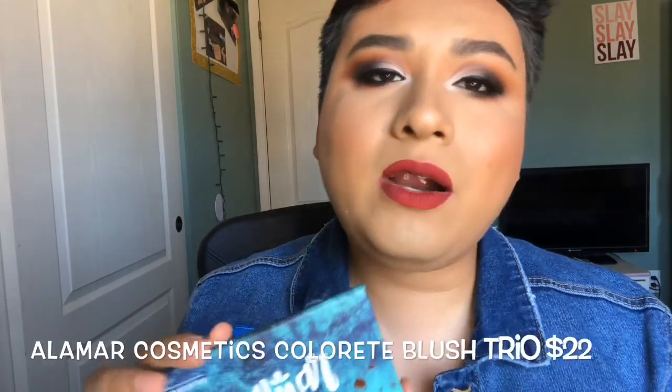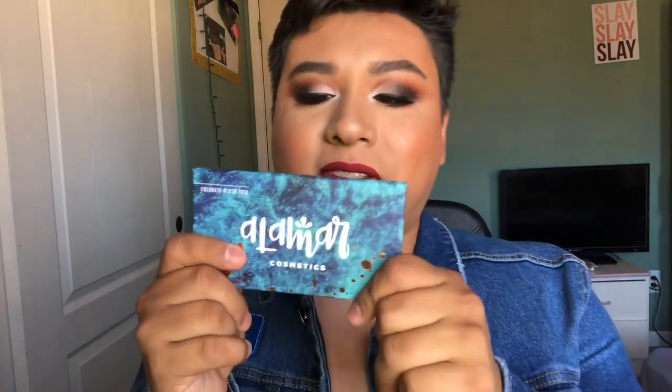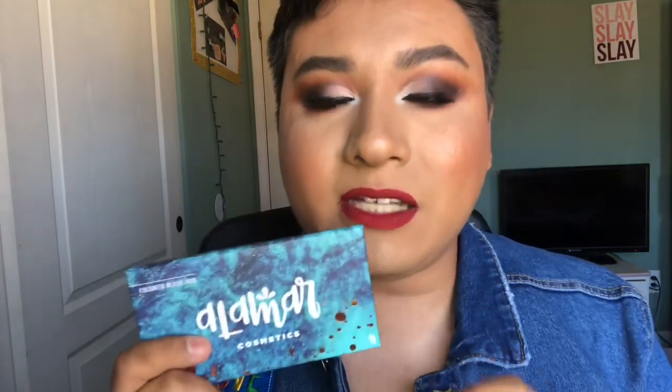This is the Alamar Cosmetics Colorete Blush Trio. Oh my god. First and foremost, I love Alamar Cosmetics packaging. I swear to god, their packaging is my absolute favorite. From their glosses, they just look so beautiful.